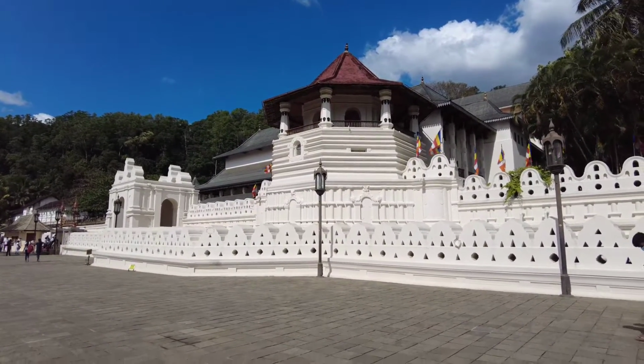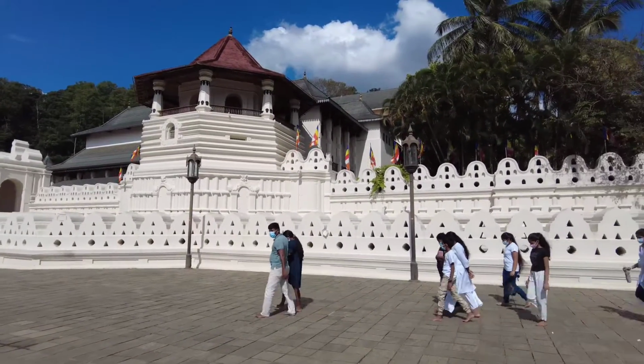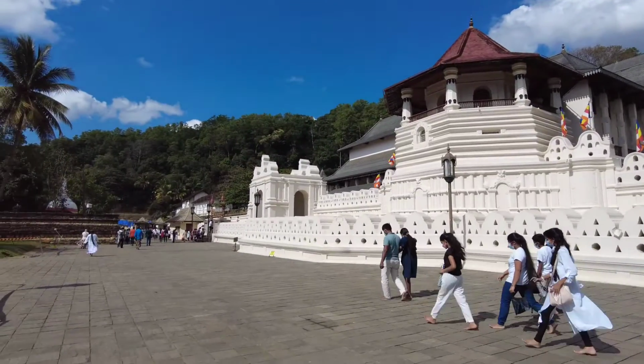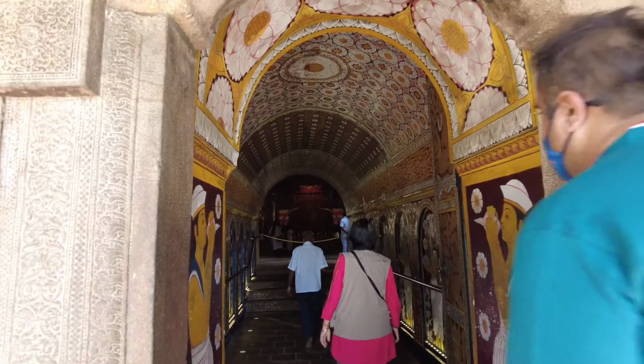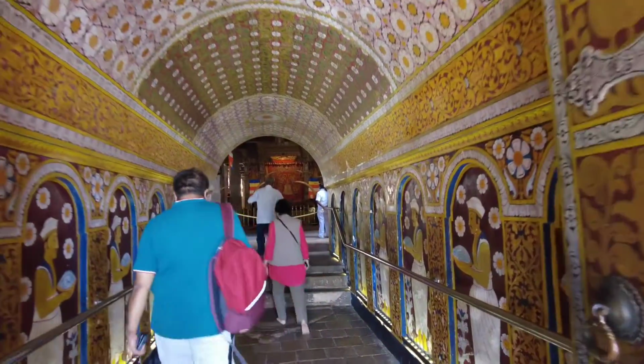Finally, when he was completing the roof, he made a mistake. Raskin took one of his fingers away for the mistake in this roof. We are entering a temple.